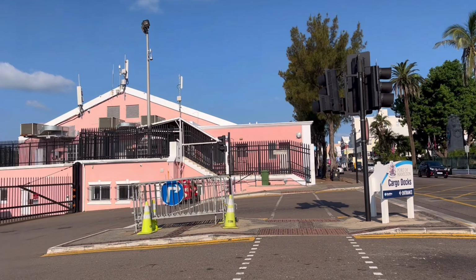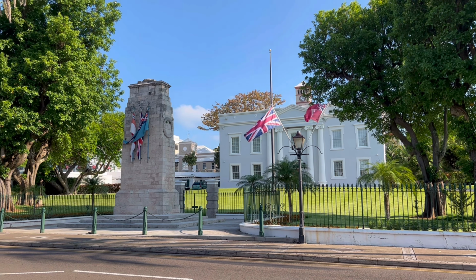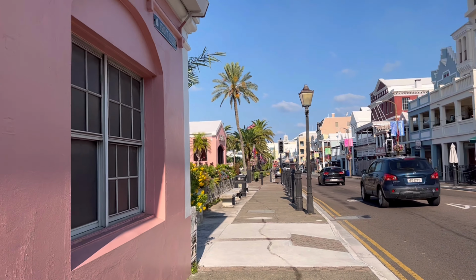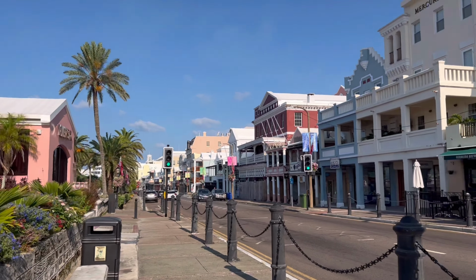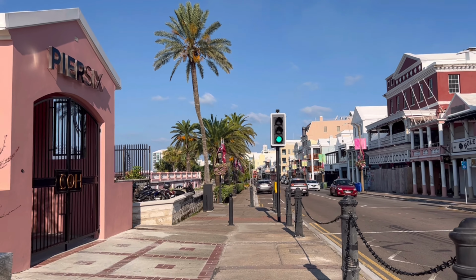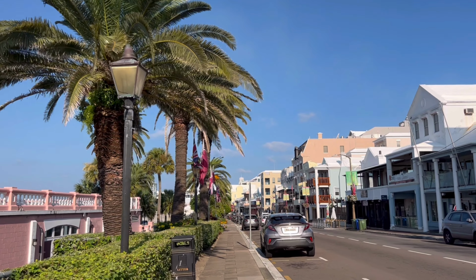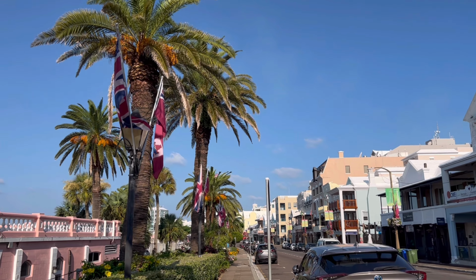Here's the cargo docks. And this is the City Hall, maybe. Not considering white and gray, pink is the most common color here in Bermuda. We have pink buildings, pink buses, pink poles. Pink flowers, pink flags. I really love the palm trees here. Look at them.